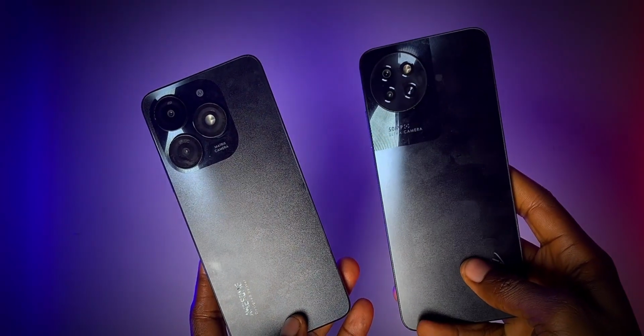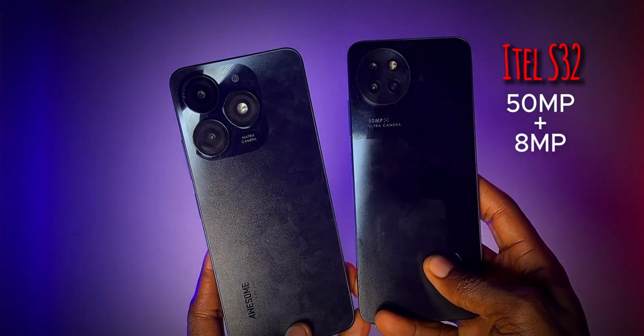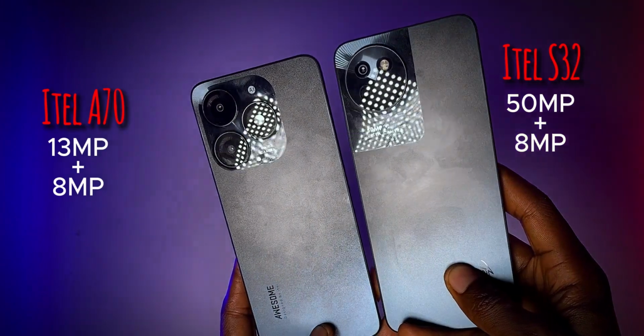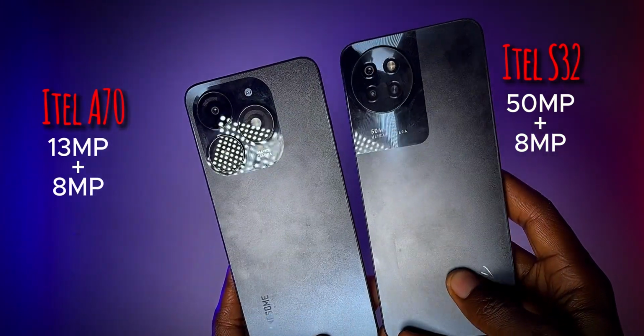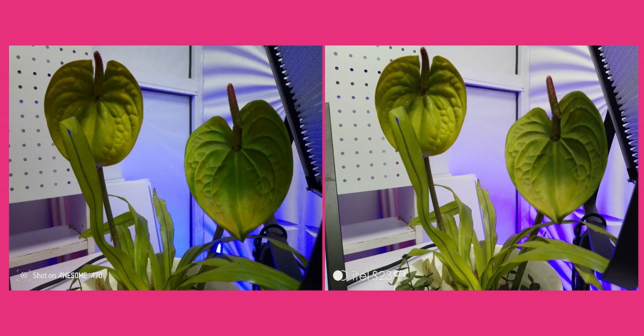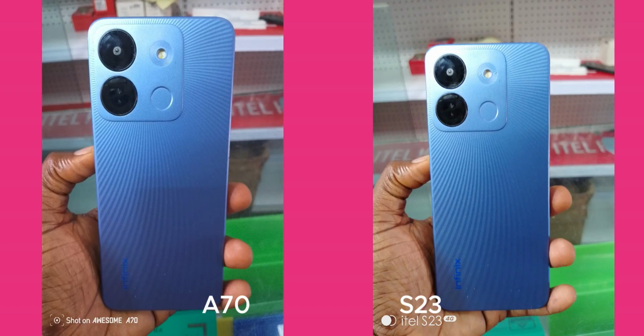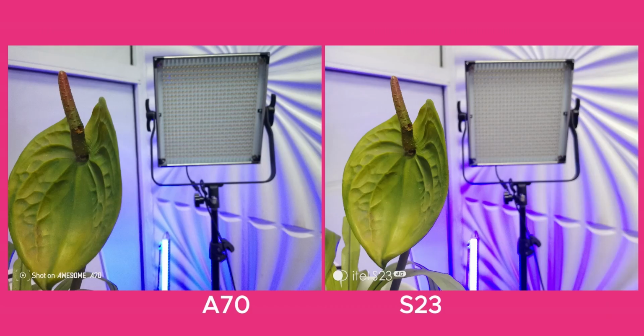The next thing we should look into is their camera. The S23 comes with a 50 megapixel main camera and an 8 megapixel selfie camera. The selfie camera of the A70 is the same as the S23, but the rear camera is 13 megapixel. Starting with their night mode, the S23 brightens pictures taken in the dark much better. In normal photo mode, it's the same thing on some settings depending on light. It is only color that varies, but in other settings, you get better pictures on the S23. The S23 works best under low light when compared with the A70. Even in portrait mode, you still get better blur on the S23. Now, the difference is not much, but worth mentioning.